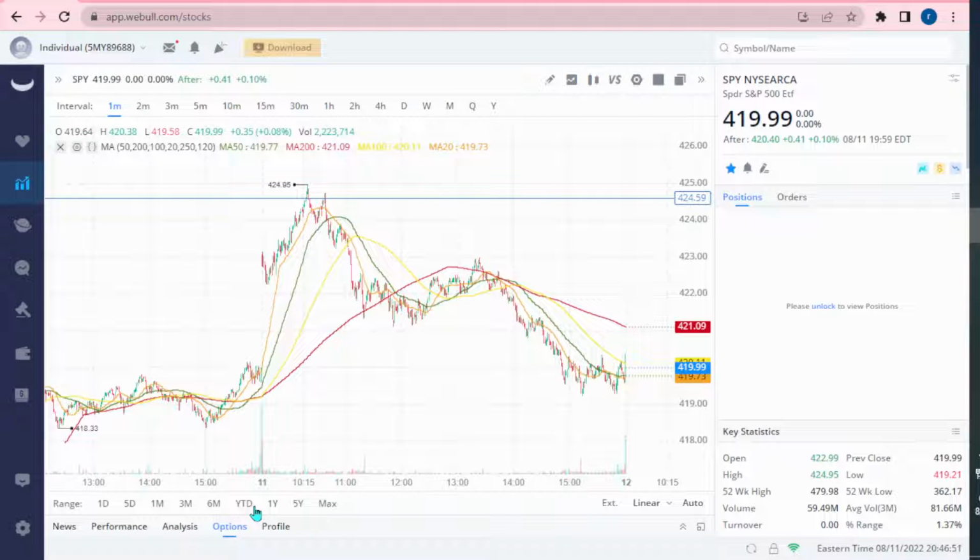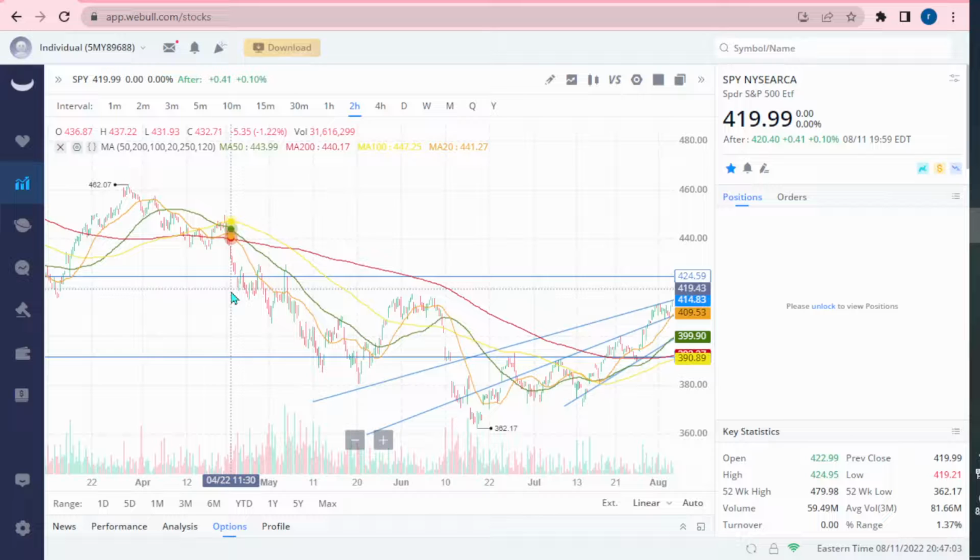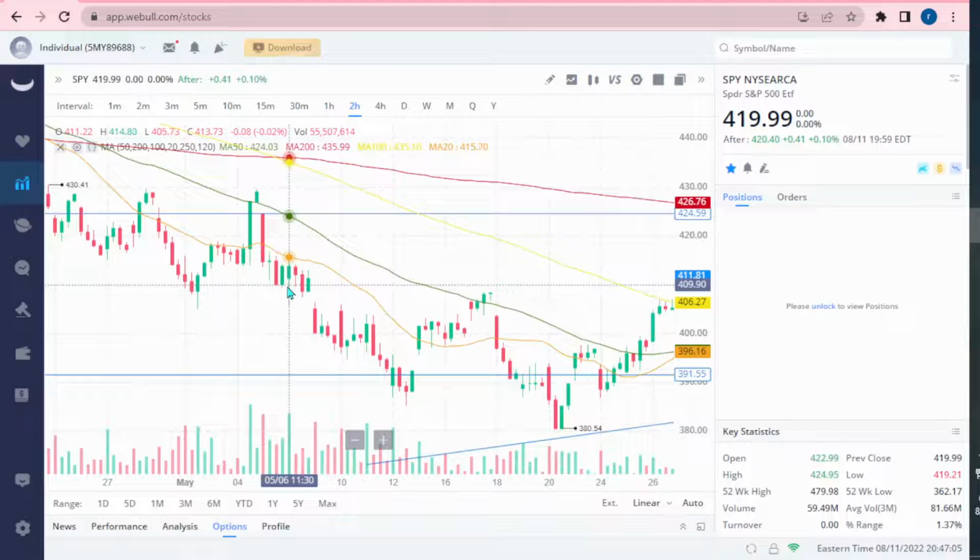Now let's go ahead. Let's look at why this 424.50-ish level is a very strong resistance. So let's just go in a lower time frame. Let's look at the 3-month. And let's just zoom out a little bit. So here is exhibit 1. So exhibit 1, this candle right here. Just kind of look at this pivot right here.